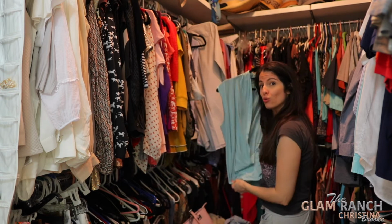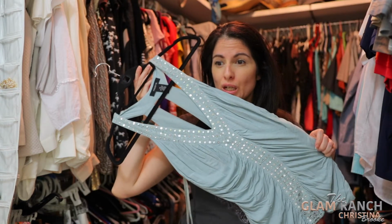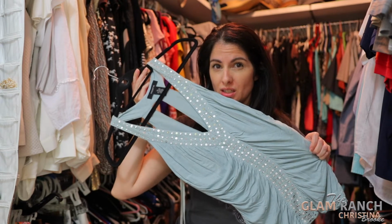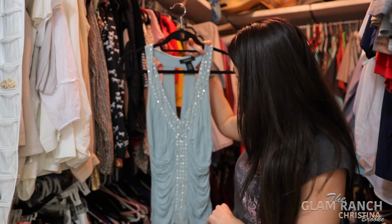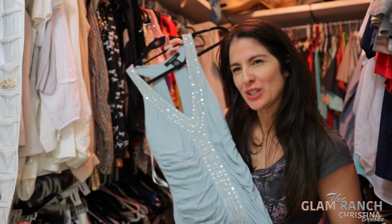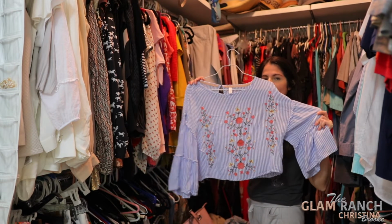This I've had for so long, but it's so cute. I wore this for Thanksgiving like a million years ago, but it's still so cute. Tell me below, do I dump this shirt? Because I just think it's cute. I don't know. Look how adorable this shirt is. I forgot I had it.